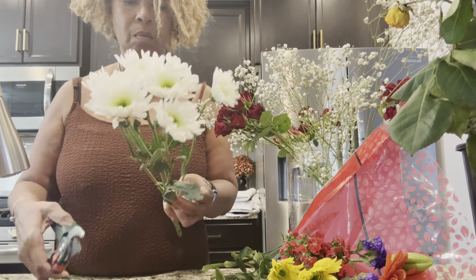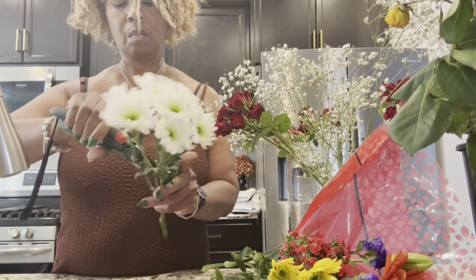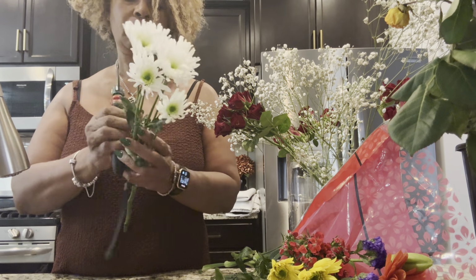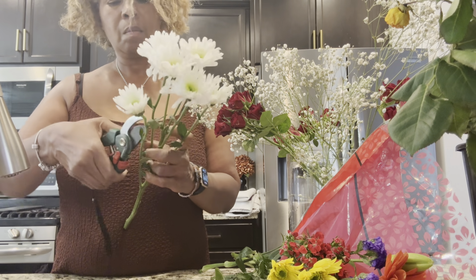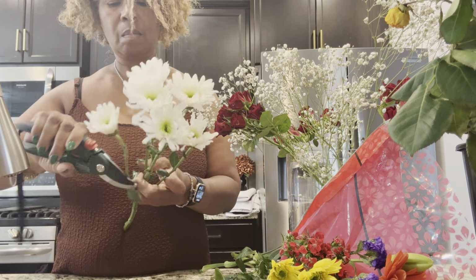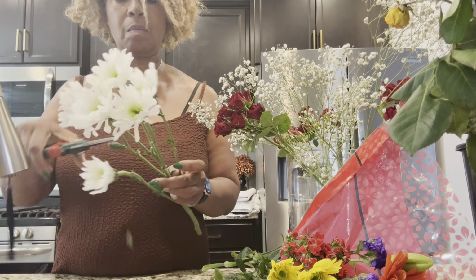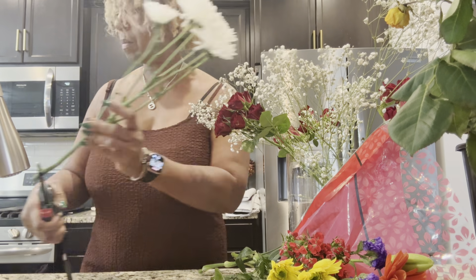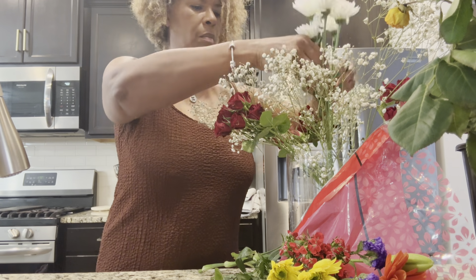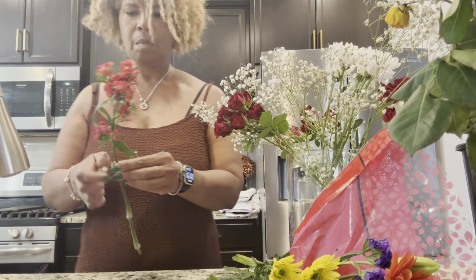I cannot wait for flower season, for them to be growing outside, because I also love flowers in my yard as well. I want to do a cutting garden this year. I'm not sure if I'm going to be able to pull it off, but that's what I really want to do. That's a lot of work, though, to get everything dug up, and I want to do it myself, so we'll see what happens there. But in the meantime, as long as Trader Joe's has these fresh flowers and I can create my own bouquet, I'm good with that.